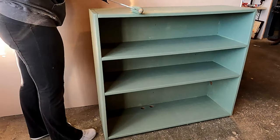I got the first coat on it, so I'm going to let it dry, and then I will come back and put a second coat on it here in a little bit.